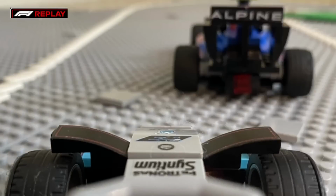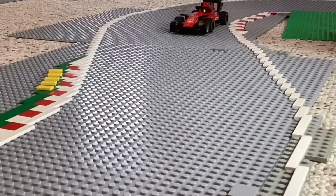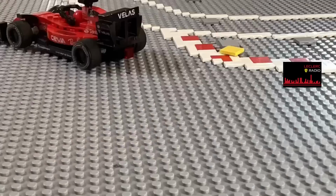George Russell trying to make a move past Esteban Ocon at turn 3, and we've seen that little switcheroo to great effect, and to very good effect for George Russell. So he puts his Mercedes up into 4th where he started this race.